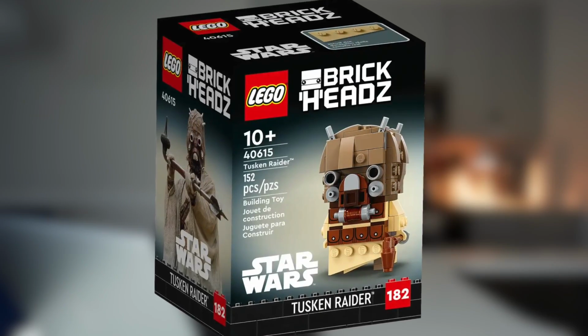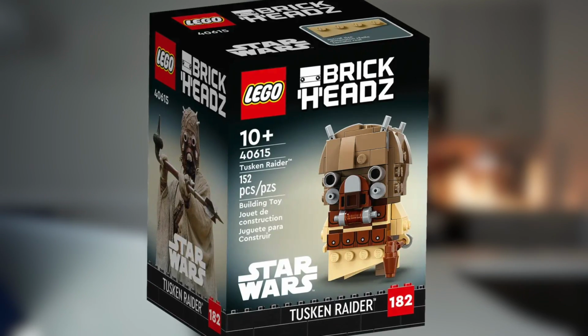First one on the list is going to be the Tusken Raider. $9.99. It came out at the beginning of 2023. I typically don't invest a whole bunch in Brickheads. I know Brickheads have a pretty good track record as far as growing in value. This would probably be one of the better ones, if anything, but I typically don't do a lot of small sets because, again, I've said it in a lot of videos in the past, it takes a lot of time, a lot of effort, a lot of sales to sell off all these small sets.